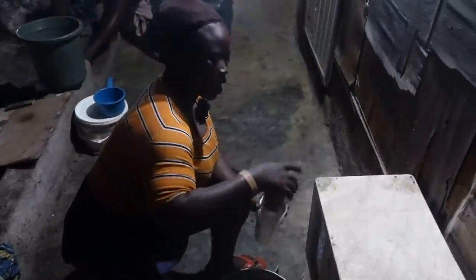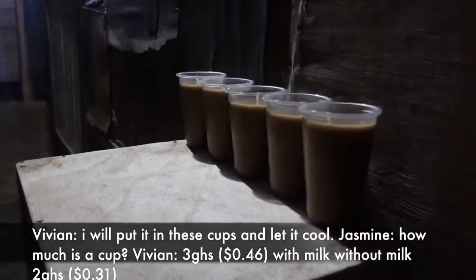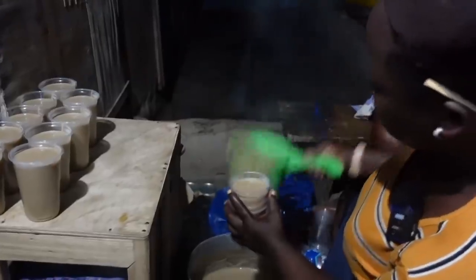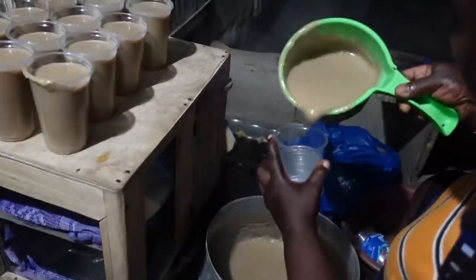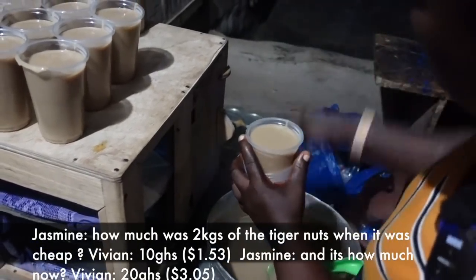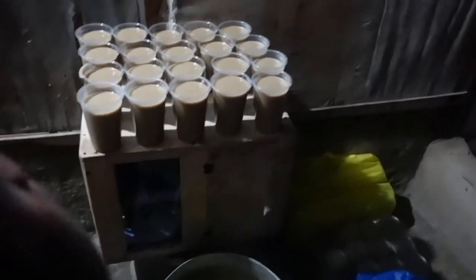Into cups, say what you want to say? 3 cedis, and then break it. Oh, okay. I'm going to make 2 cedis. See, I told you, we don't come back here. 20 cedis. Oh, okay. Now, I have 10 cedis for Nayani, times two, it's about 20.